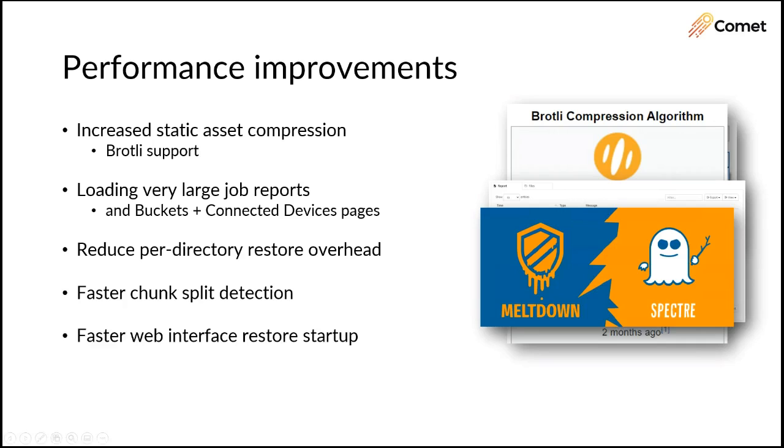Faster web interface restore startup. So Comet has a lot of subtle signals that provide information without being too technical. You've probably never noticed this, but when you go to run a restore job, there's a line in the job report that says, finding files to restore, please wait. There's actually 2 versions of that log message. One says, please wait, and one doesn't.